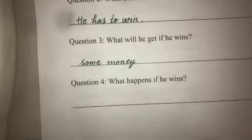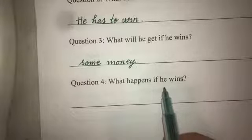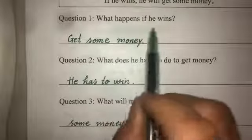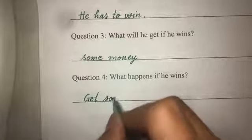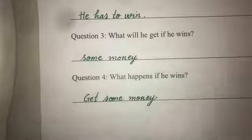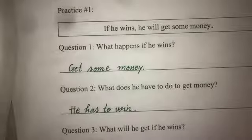Okay. Question number 4. What happens if he wins? I apologize, this question is a repeat of question number 1. So the answer is the same as the answer to number 1. So we can say get some money. Okay, so I think pretty much we are done with practice number 1. If he wins, he will get some money. Alright, so we move on to the next one.